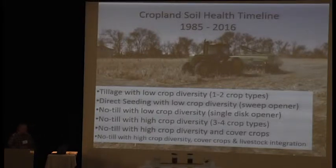Presently, we're in with no-till, high crop diversity, cover crops, and livestock integration. That's a quick timeline for your mind, okay? But you start to understand what we're talking about, where we've been the last 25 years.